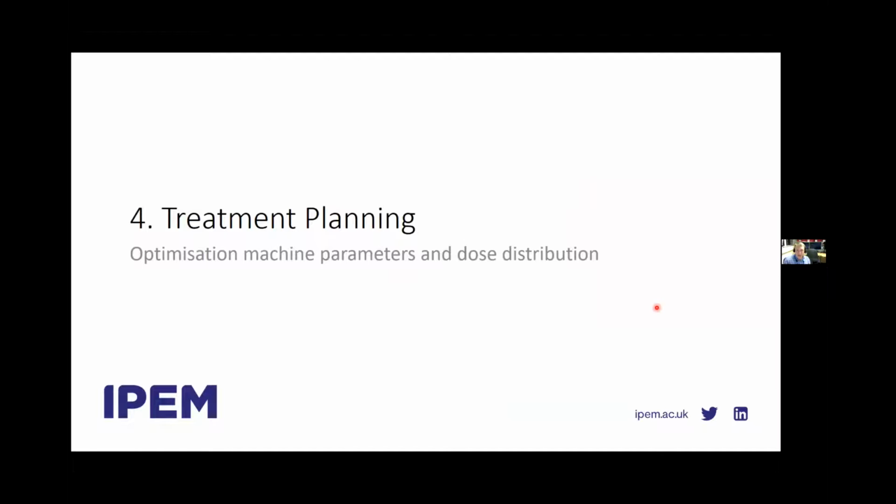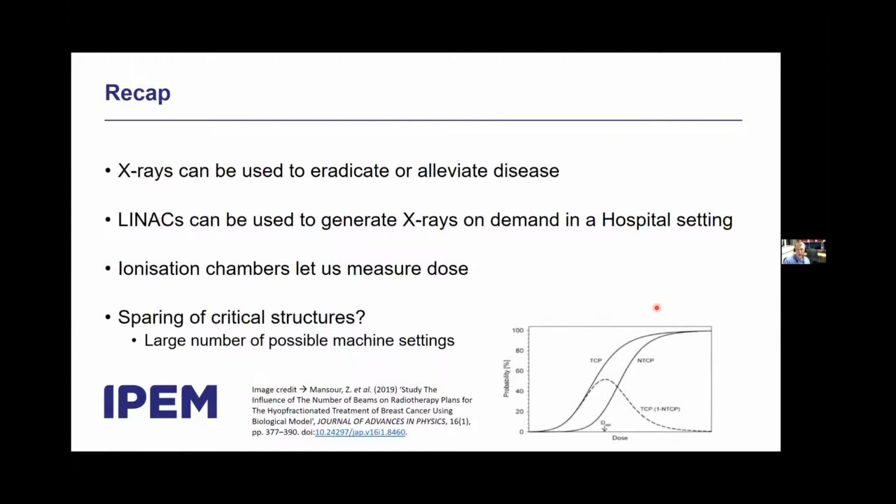Just as I was saying, we have a beam model now. The next thing that we need to consider, if we just recap for a minute before we start talking about treatment planning: X-rays can be used to eradicate or alleviate disease. Linear accelerators can be used to generate X-rays on demand in a hospital setting. And ionization chambers let us measure the dose. We're very nearly there now, all right?